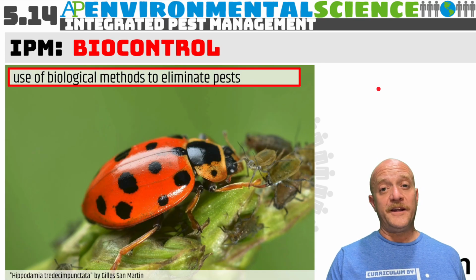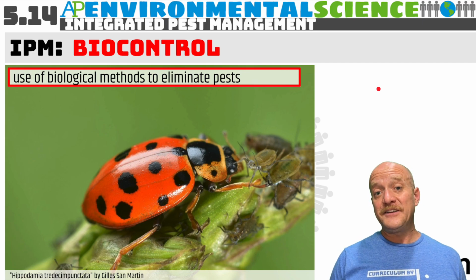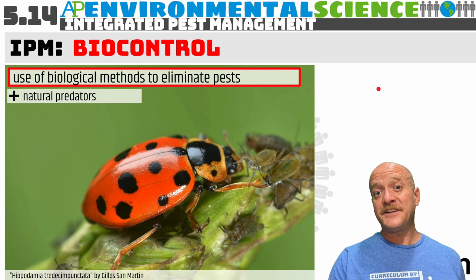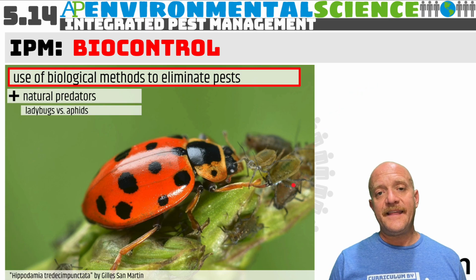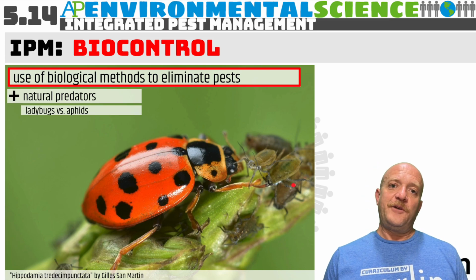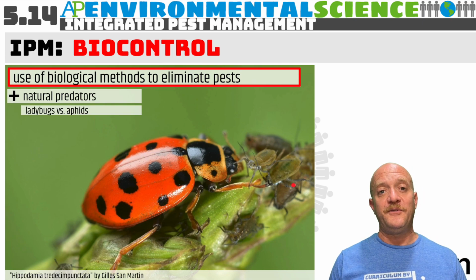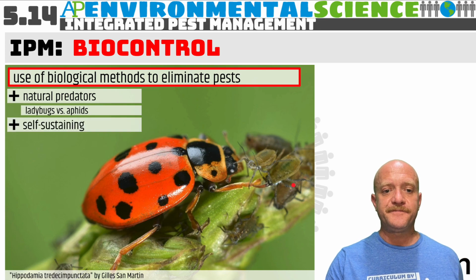So the first method we're going to discuss is biocontrol. And biocontrol is when you're using biological methods to eliminate pests, like predator-prey relationships. In this example, a ladybug is a natural predator of the aphid. And these aphids are little tiny insects that get all over plants, and they like to suck the liquid part out of plants. So they're very damaging. They're probably not going to kill your plant, but they're going to definitely restrict the yield of your crops.